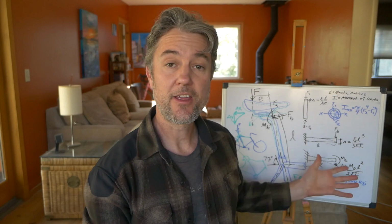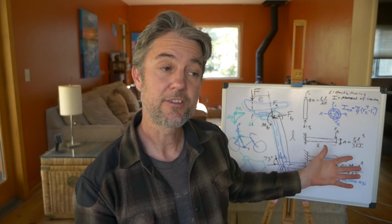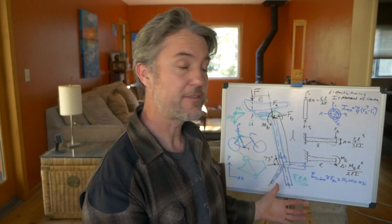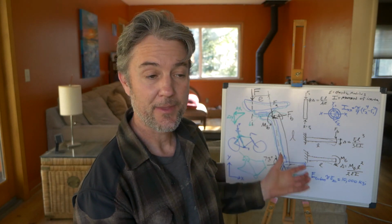All right, so now that we've had a chance to go through all the numbers, we looked at this scenario, and then we looked at the finite element analysis, and we were able to see that the two, even though this is a very simple approximation, are actually pretty close, but the simple approximation doesn't account for frame stiffness. By adding the frame stiffness into the finite element analysis model, we were able to see how the frame contributes to the actual stiffness of the seat tube. That really goes to show that you can't isolate one from the other. You have to have both together.